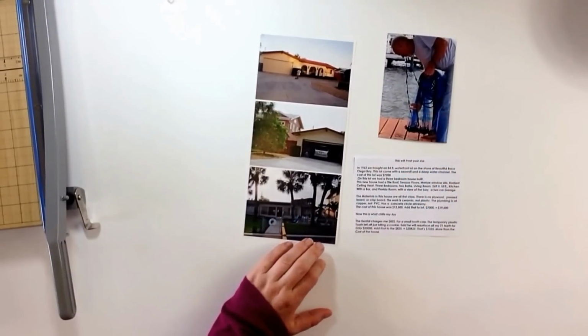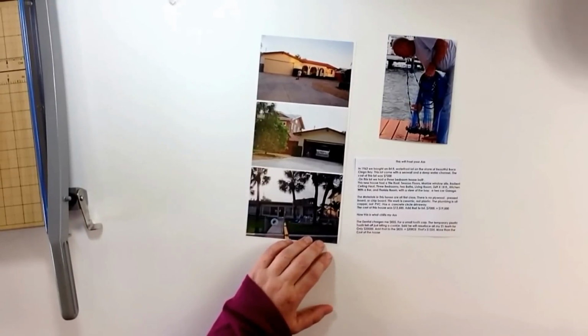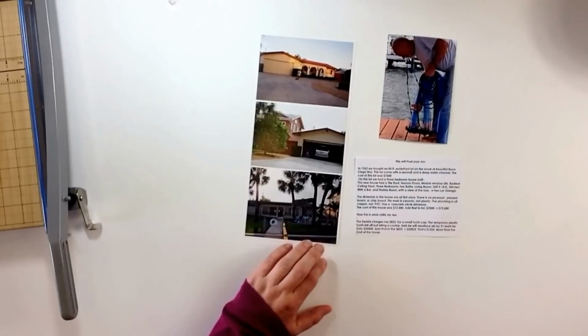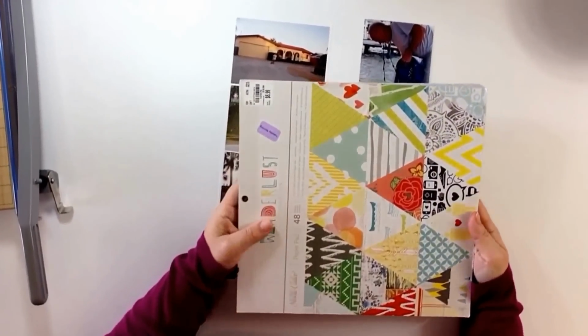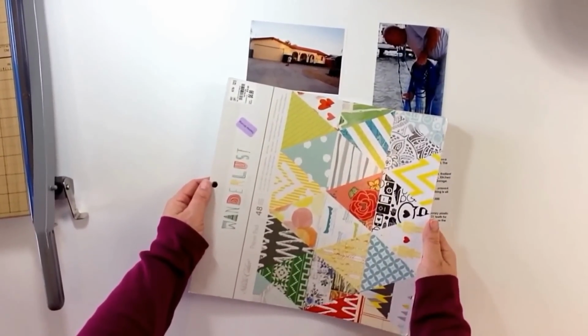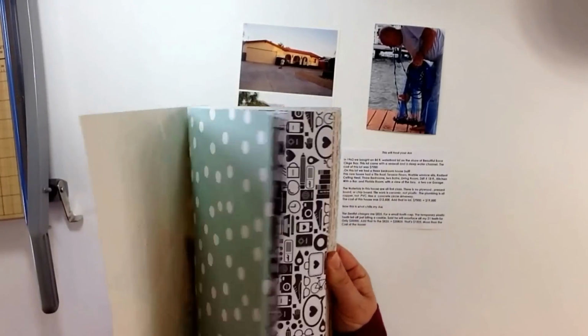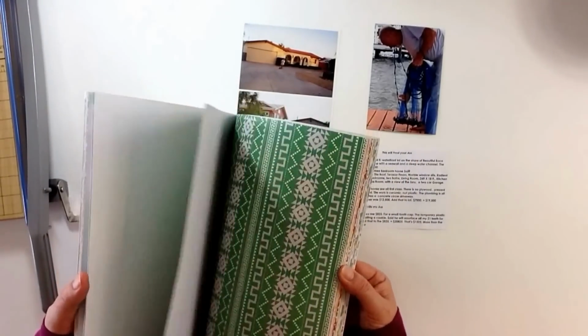Let's see if... I bought some papers yesterday, but I don't think any of them are really gonna work. This is Wanderlust. I guess it could maybe work. I don't think it does though.